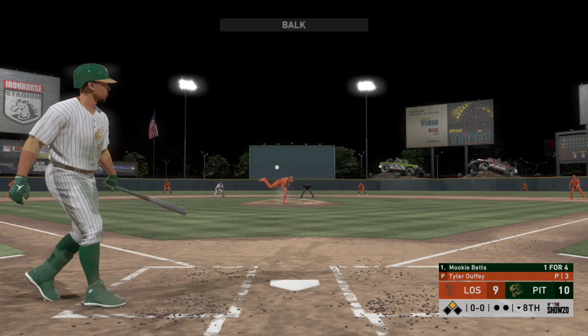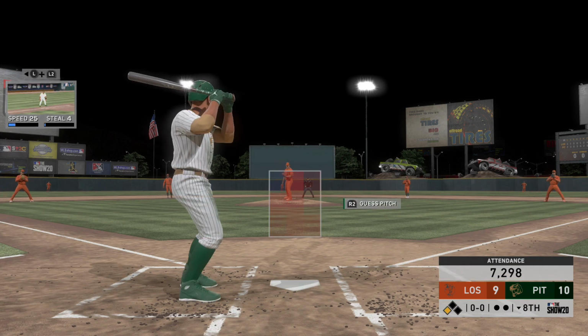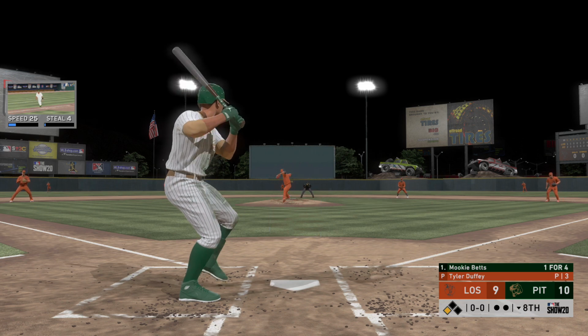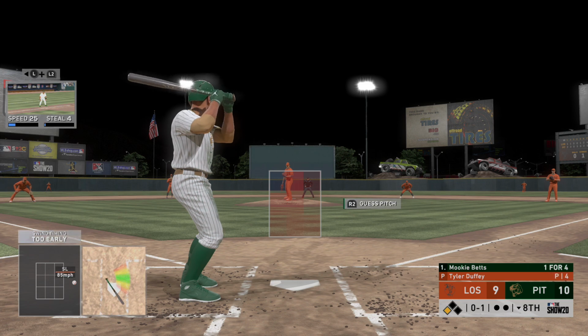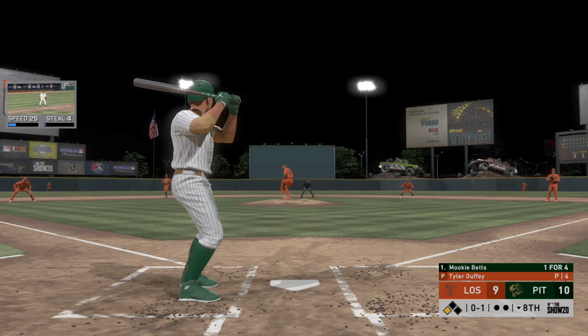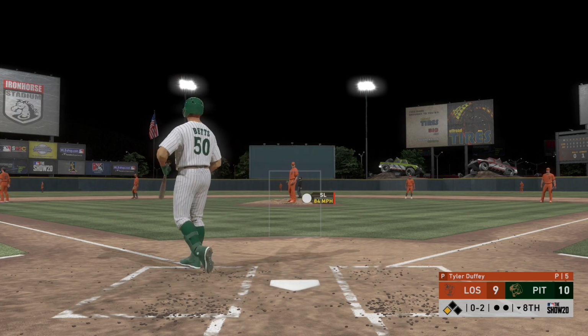Standing in now, Mookie Betts. And hang on, it looks like a balk will be called here, and that's going to move the runner up 90 feet to third with still nobody out. Here comes the first pitch. Oh, what a pitch to start the at-bat there. It's 0-1. This is going to be an interesting at-bat. I think he has to be pitching for a strikeout here, so we'll see what kind of sequence he uses.